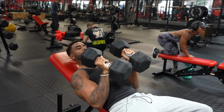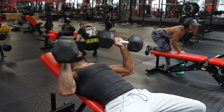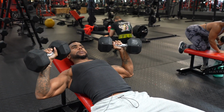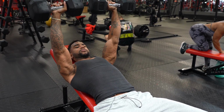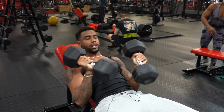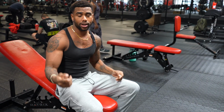Some of you guys, I'll be doing incline press with the dumbbells all the way down here and pressing up. And that's a lower chest exercise. Nah, move it further towards your face. Pinch your shoulder blades together and perform those reps, all right? You can do that 4 sets, 8 to 10 reps. Let's move on to the next exercise.